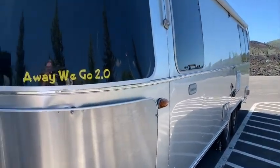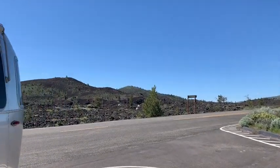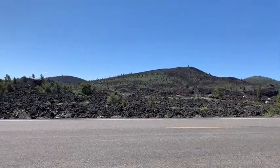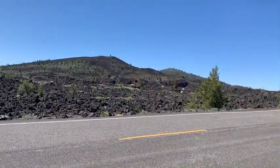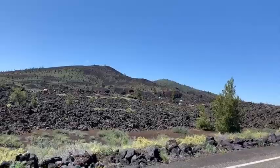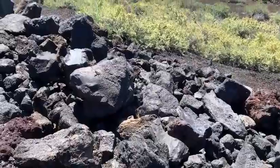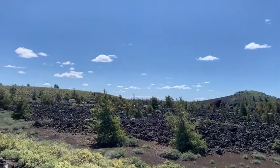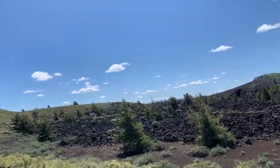All right, so we made it to Craters of the Moon National Preserve / Monument, or National Monument and Preserve, I think is the actual name. But this is it. It is an ancient volcanic lava flow here near Arco, Idaho. You can see a lot of just volcanic rock here. Pretty standard issue volcanic rock. But they've got the campgrounds literally right dead center of some of the lava flows.